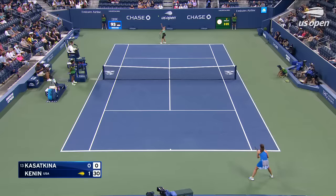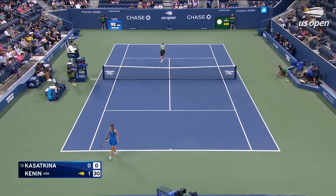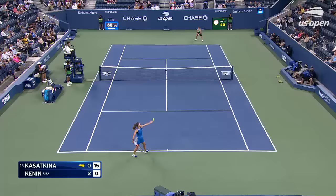Yeah, it's a unique motion. On the toss. So we may not see too many second serves tonight.